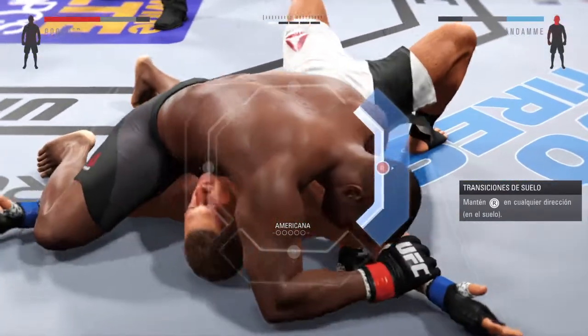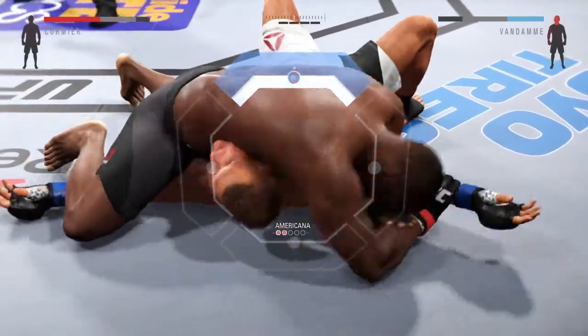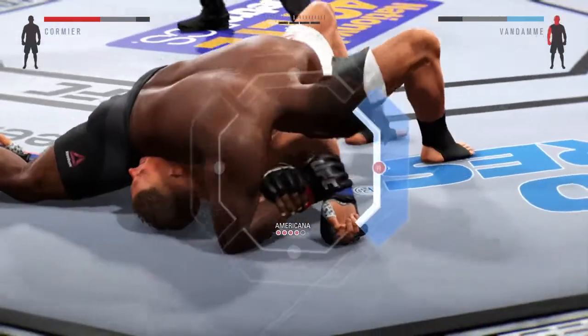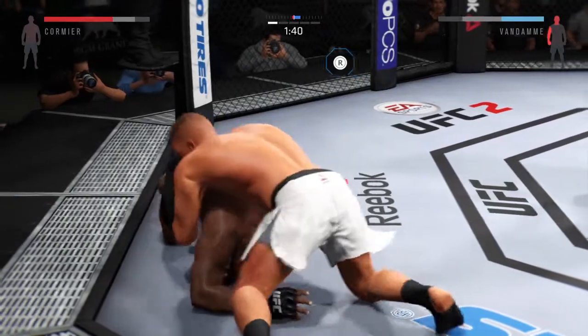Working for the Americana. He's isolated the arm. He's pinning down the wrist. Now he wants to connect his other hand to his forearm for leverage. He's got it. Now he wants to lift that elbow up while pushing that hand down. And he's out. Very nice escape. Vicious ground and pound by the challenger.